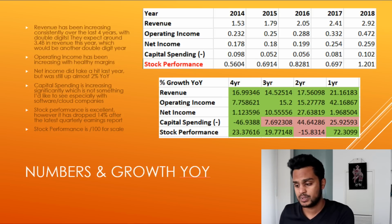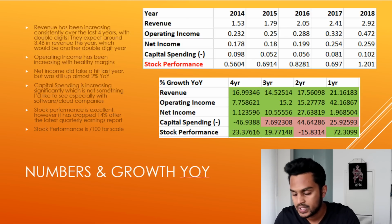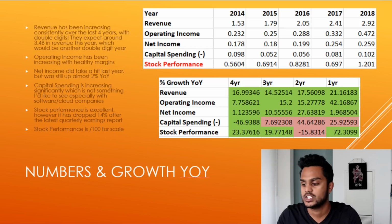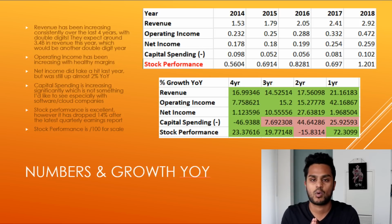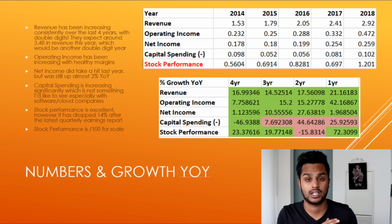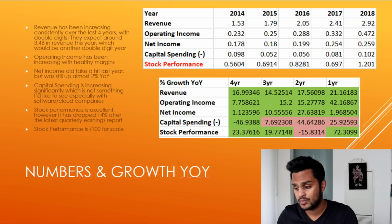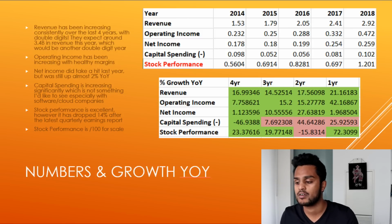Net income has also been increasing, but it has been slowing down. Last year it only came in at around 2% growth. But I do suspect that this year they will have more net income, so there will be more profits coming into the company. Now, capital spending is increasing, which did raise a bit of a red flag for me, because that's not something I want to see in a company, especially a company that's not in a retail type sector. So I think that they really need to start managing their capital spending better. And if they can do that, they can actually boost their profits a little bit more.